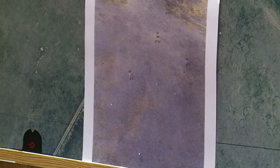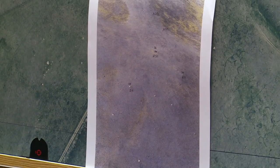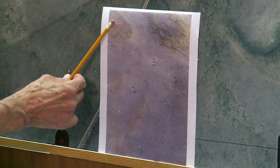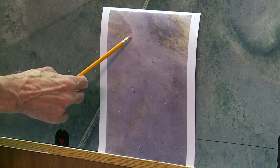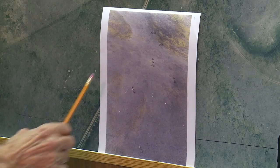This is another aerial view. This is one of the times the flying cowboy took me out on a reconnaissance trip. They moved dirt from here to here. This is a long channel that goes out here about 200 meters. They moved it this way, and they moved here and here.